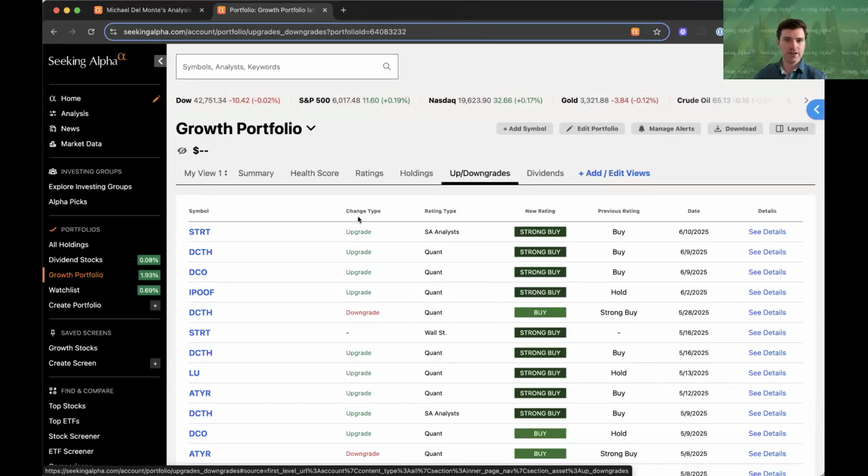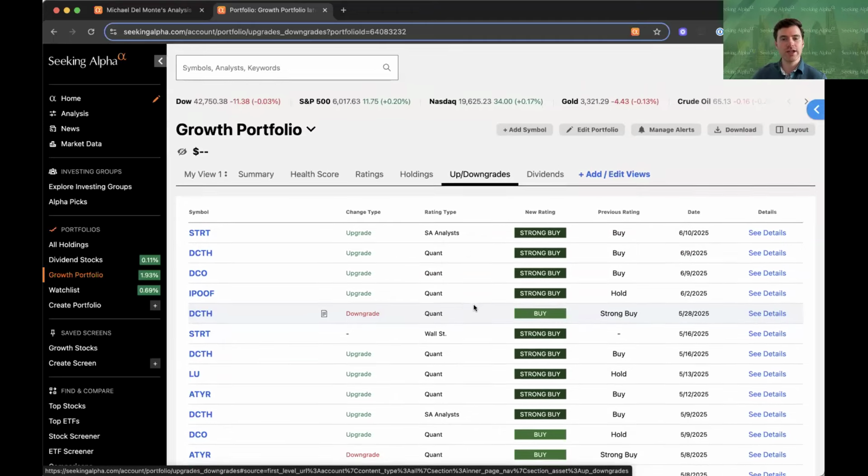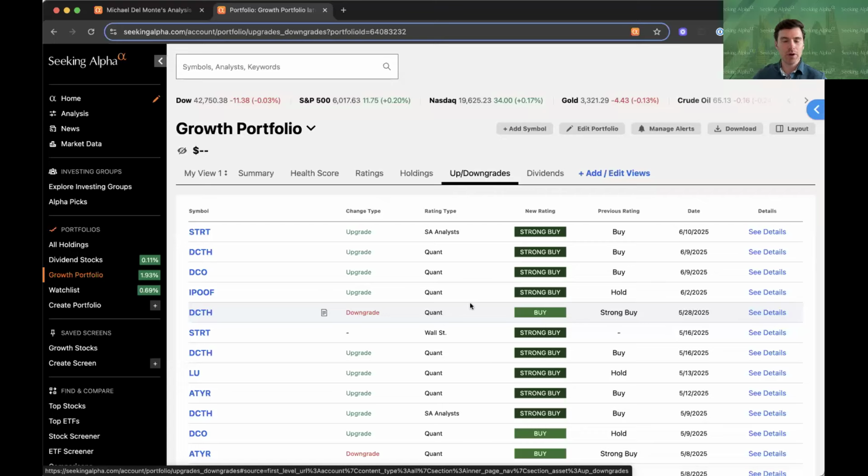So you can see this ticker had an SA analyst upgrade to strong buy. This ticker had a downgrade from strong buy to buy. And this is a great way to be able to go in and basically see what's happening in your portfolio if certain stocks were upgraded, if certain stocks were downgraded, and a great way to be able to find those on a regular basis.